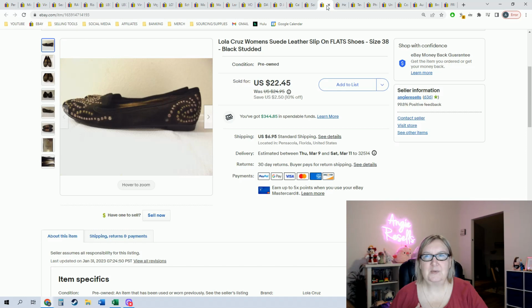I can't even remember where I picked these up. I almost think it was at the bins, but they are just Lola Cruz slip-on flats. They have like this gold dusting on them. I almost thought it was like dirty, but it's not. It's the gold dusting and they sold for $22.45.